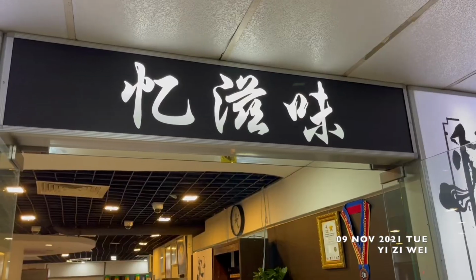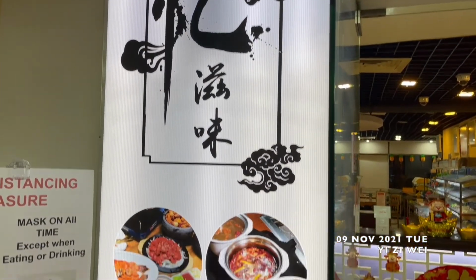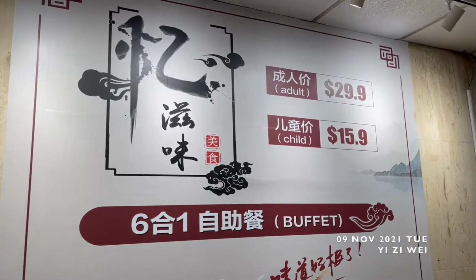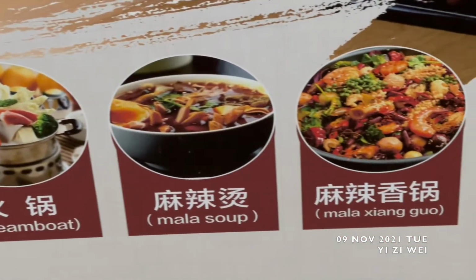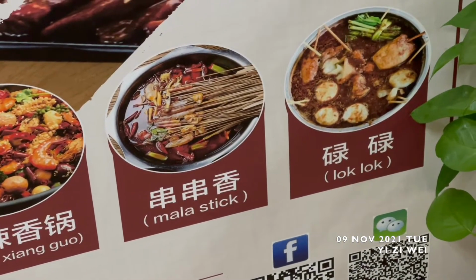I'm here at the restaurant now. Everything looks good so far. Let's check out the price. At $29.90 per adult for a 6-in-1 buffet, I guess it's okay. BBQ, Steamboat, Mala Xiang Guo and Lok Lok. Just having these 4 is good enough for me.